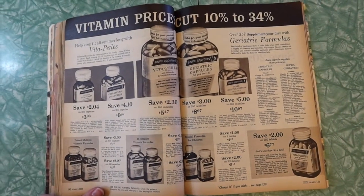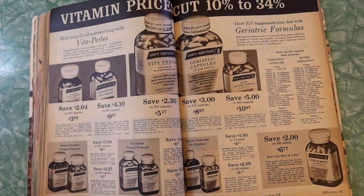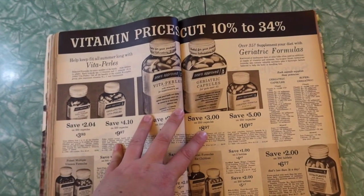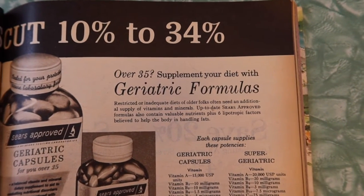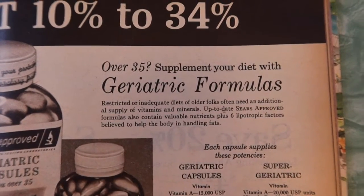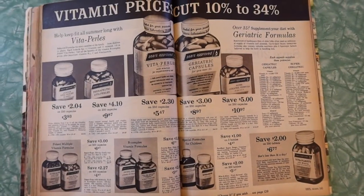Oh, pills. I wasn't expecting this. These certainly weren't in the Christmas catalog. Sears approved vitamins. Vitamin prices cut 10% to 34%. Whoa, wait, excuse me? Over 35? Supplement your diet with geriatric formulas? 35 years old is considered geriatric? Oh, get out of here. Once again, I'm mad at you, Sears.